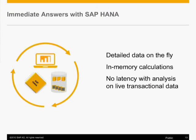So all the calculations are done in memory. There is no latency. You don't need to define any hierarchy. You don't need to define any aggregation. Everything is done on the fly by the HANA and visualized in SAP Visual Intelligence. So think about the power of that. You can explore your data freely.